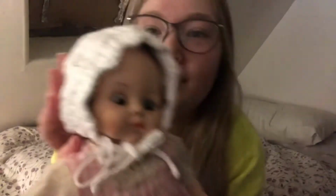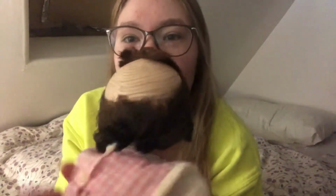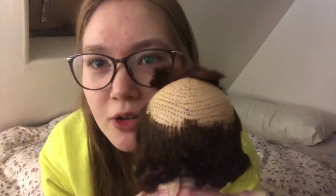This is what I have so far. The bonnet is finished. I just need to weave in the ends. Here's what it looks like. This took me about 2 days. Not all day, just 2 days, and it was pretty quick. Her hair is still in the pipe cleaner curls. I think I'm going to take them out of the curls maybe today. That's going to be last.